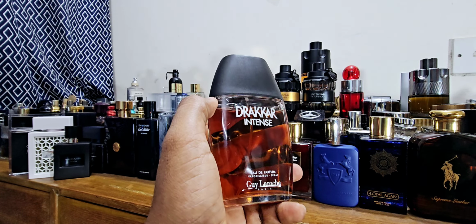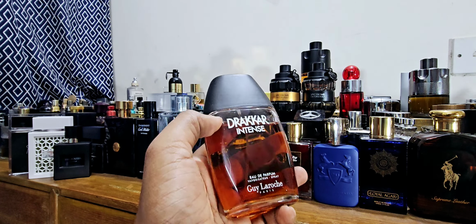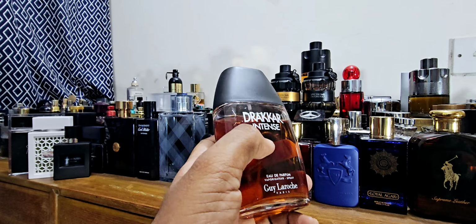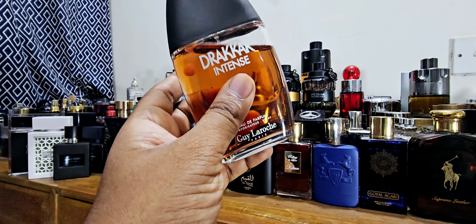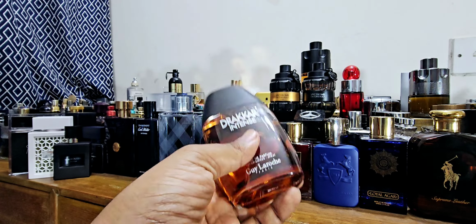Number 9. Drakkar Intense by, I always say this name wrong. It says it looks like Guy Laroche, but I think it's Guy Laroche. I'm so sorry. I'm gonna call this Drakkar Intense. Such a stunning looking bottle. Okay, this is a more modern interpretation of Drakkar. I really wish I could find that blue. There's a fresh version of this.